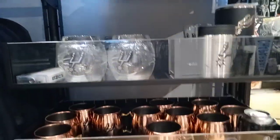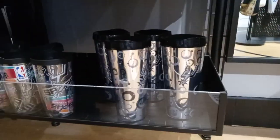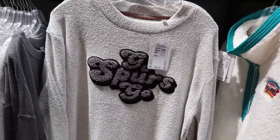Yeah, Cubs. Look at this. Look at the drinking and everything. Yeah, Yeti's here. Oh, this is so cool. Look at this. It's kind of small. That's still pretty cool. So you even have shirts for men as well. Ooh, woman. So any lady Spurs fans, you want sweaters like this or like this, the Spurs Fan Shop's got you covered. Whatever you need.